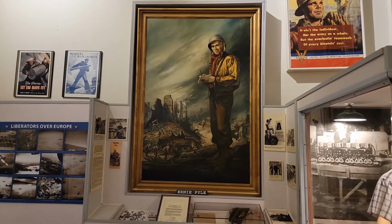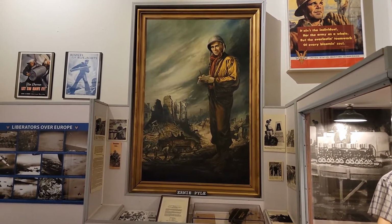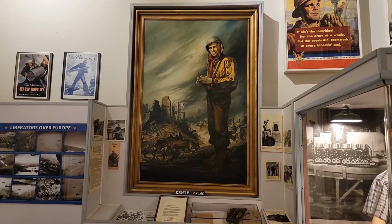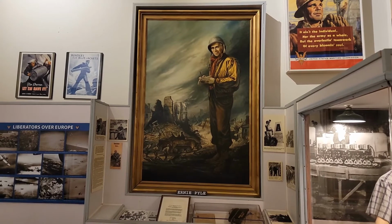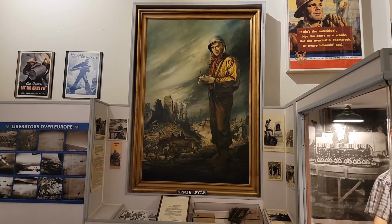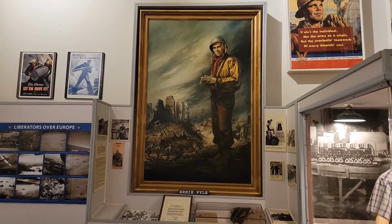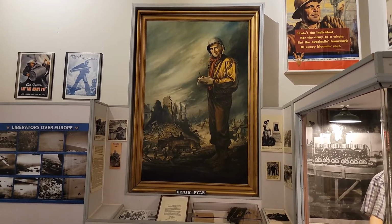This is a painting of war correspondent Ernie Pyle, and Ernie Pyle was a well-loved, well-respected war correspondent during the Second World War. He was a native of Indiana, and the GIs always felt that Ernie represented their struggles very, very well when he wrote his dispatches from the fronts. He died covering the war during the Second World War.